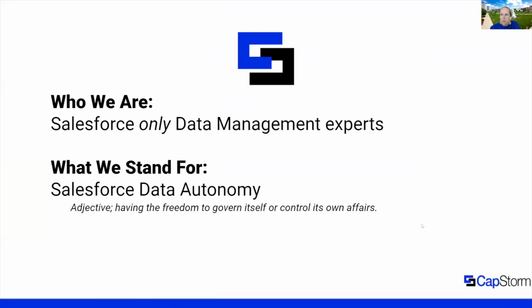So CapStorm is a Salesforce only data management company. So we only work with Salesforce, and we stand for Salesforce data autonomy. That means the ability to govern or control your own affairs. Essentially, we give our customers the ability to use their Salesforce data in new and different ways while keeping all of that data within their own company's infrastructure, within their own databases.